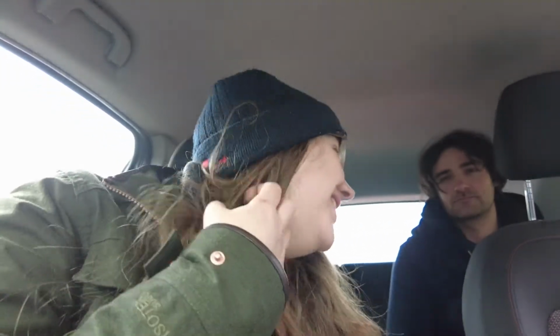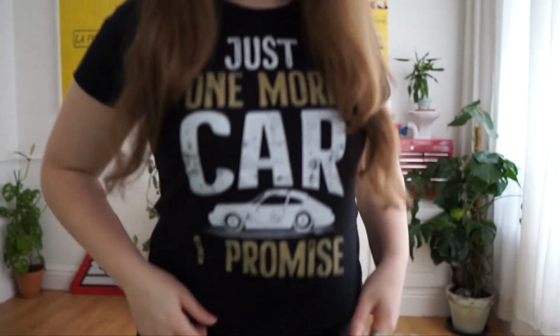I just did the whole thing and I wasn't recording. So this is a top that my mum got me for Christmas. It says just one more car. It says just one more car, I promise. Don't promise.